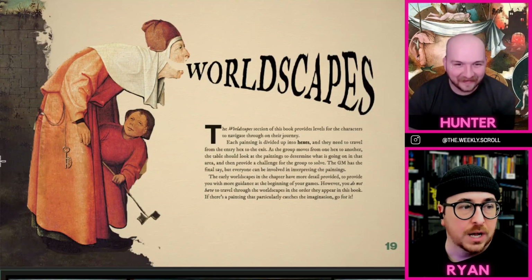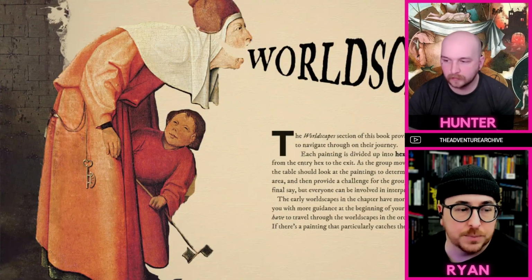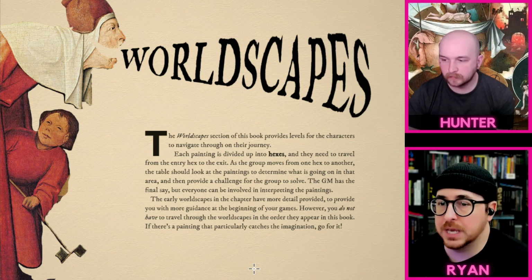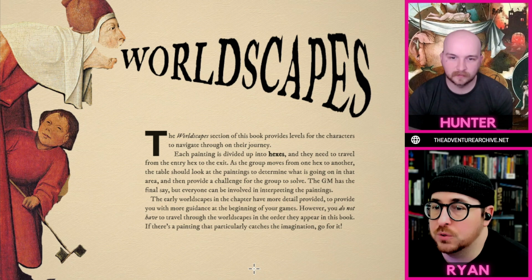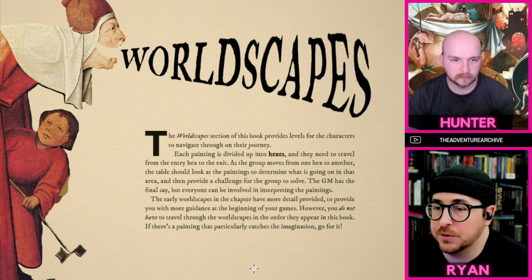Right. So, breaking down into the worldscapes. We can do a quick run-through of this, but that's pretty much the game. We don't go through the adventures, but the worldscape section of the book provides levels for the characters to navigate through their journey. Each painting is divided up into hexes, and they need to travel from the entry hex to the exit. As a group moves from one hex to another, the table should look at the painting to determine what is going on in that area and then provide a challenge for the group to solve. The GM has a final say, but everyone can be involved in interpreting the paintings, which is so cool.